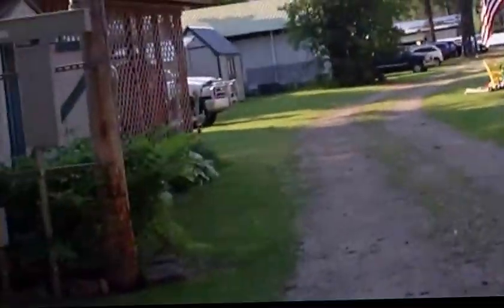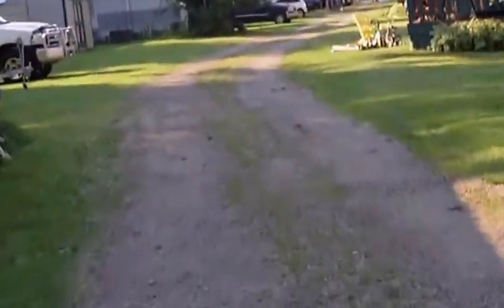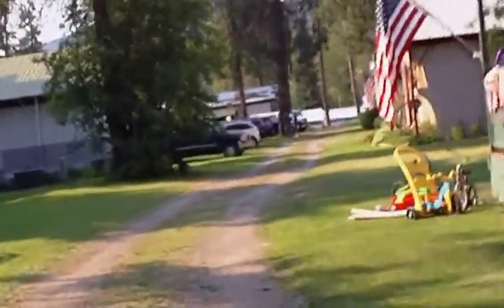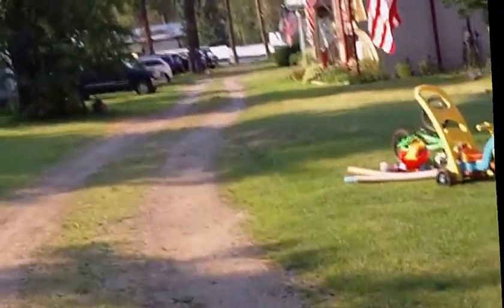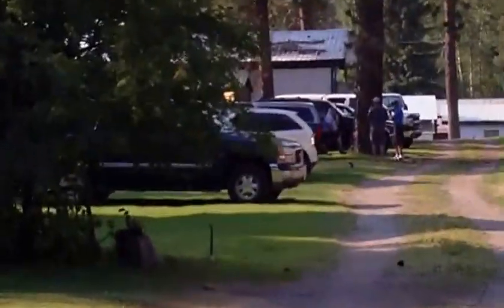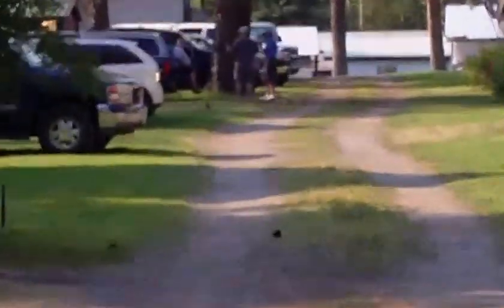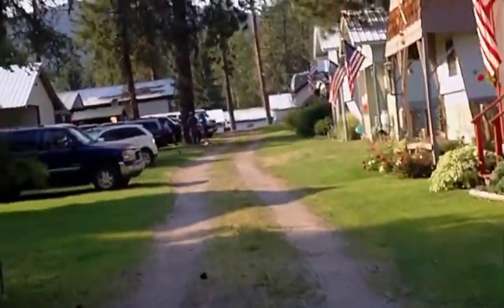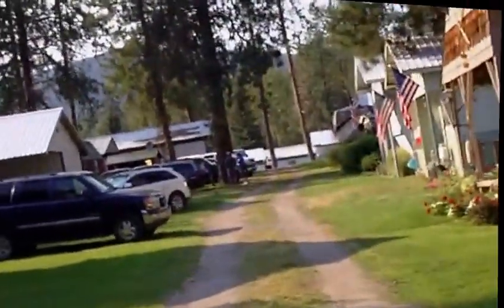Coming down the back of row 2 again. So the tent a little bit bigger. Well, Jim's actually on the back of the truck, I think. Talking to a couple neighbors, it looks like.